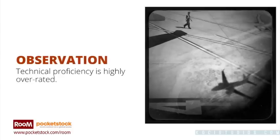I think all of those powers of observation really trump technical proficiency. I think technical proficiency is highly overrated in terms of feeling like you have to know every little shutter speed and f-stop and codec and JPEG and RAW. All of those things as photographers we tend to get caught up in, and we don't talk a lot about just how powerful honing our sense of observation is. So let's do that with light.